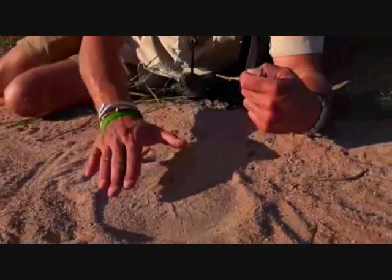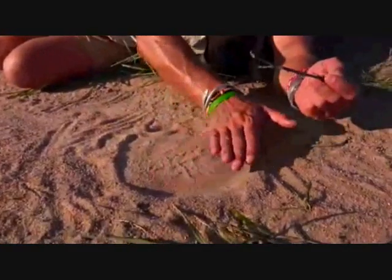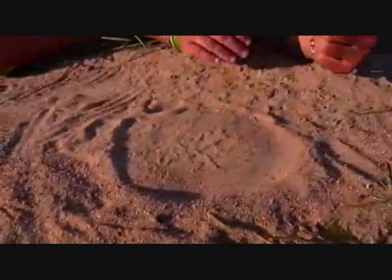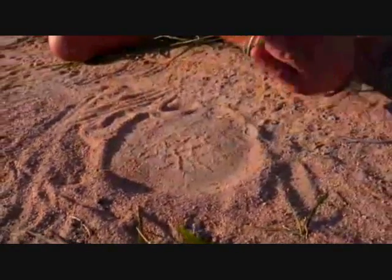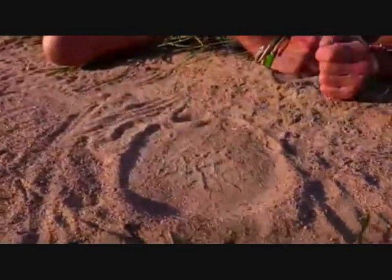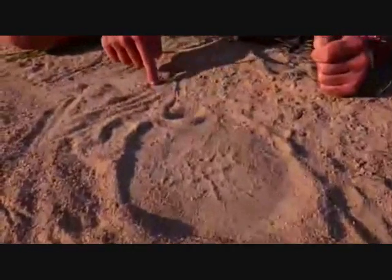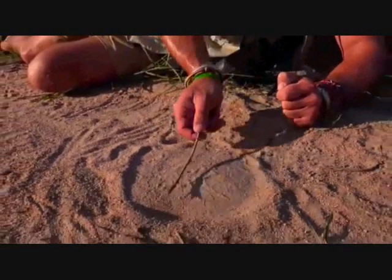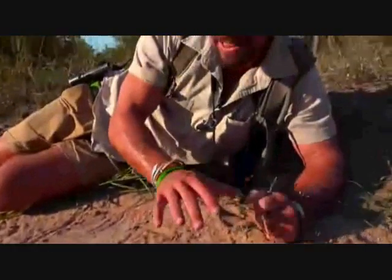So there's that little mark there, and you'll probably notice that this back part of the track is smoother and more depressed into the sand than the front part, indicating that the heel pushed down at the back and the toe kicked forward this little indentation over here. So the elephants were moving towards where I'm lying down here because of that little toe mark and a smooth, flat, depressed track at the back.